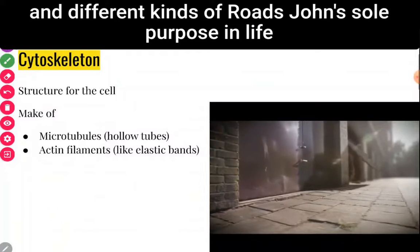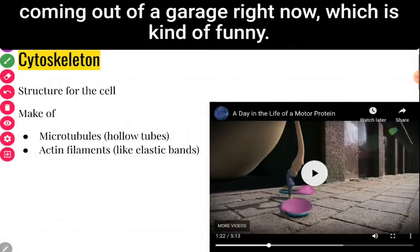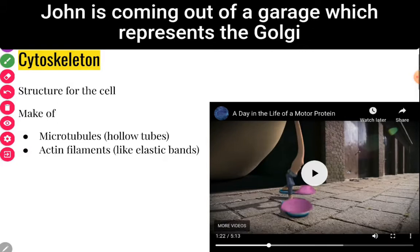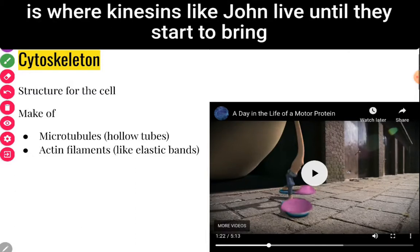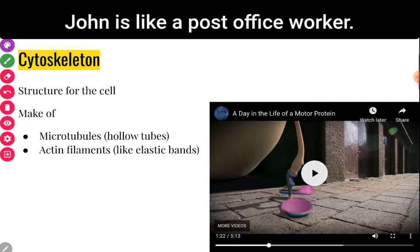So he's coming out of a garage right now, which is kind of funny. So in this particular scenario, this metaphor, John is coming out of a garage, which represents the Golgi apparatus. The Golgi apparatus creates these vesicles and is where kinesins like John live until they start to bring things to where they need to go. So again, the Golgi apparatus is like the post office, and John is like a post office worker.